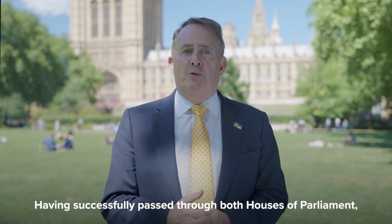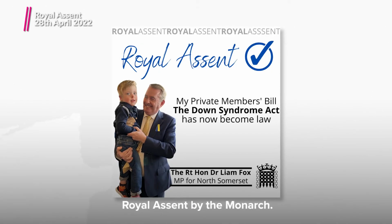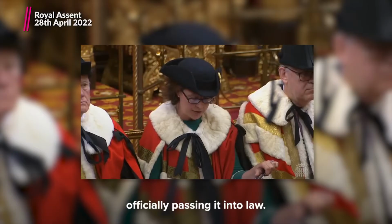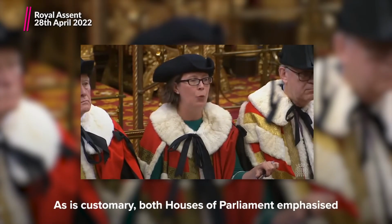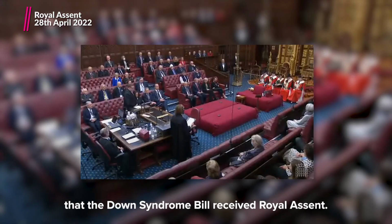Having successfully passed through both Houses of Parliament, the Down Syndrome Bill then received royal assent by the monarch. Royal assent transforms a bill into an act, officially passing it into law. As is customary, both Houses of Parliament emphasised that the Down Syndrome Bill received royal assent.